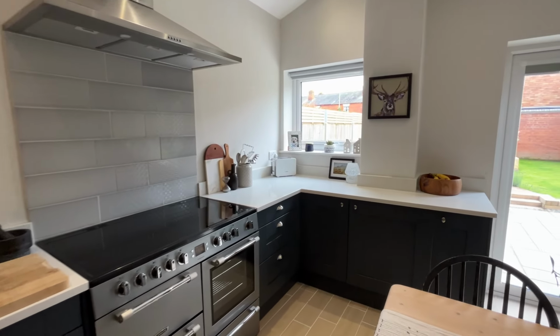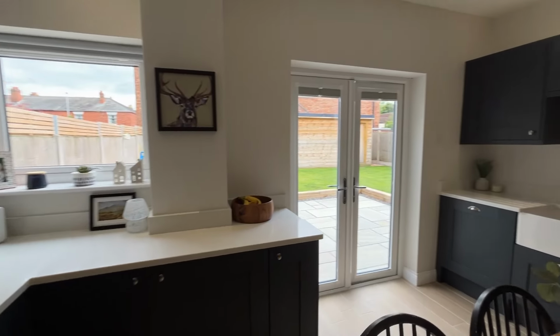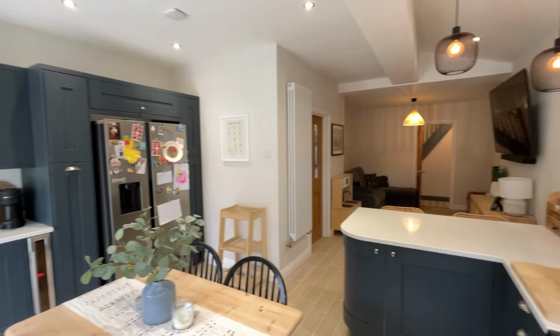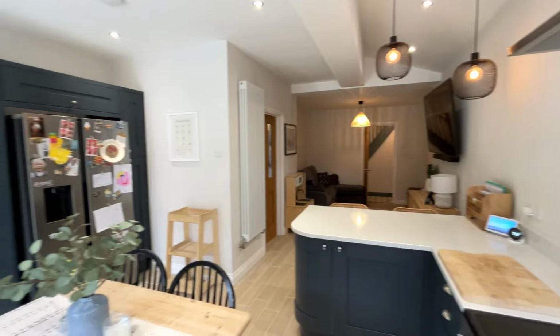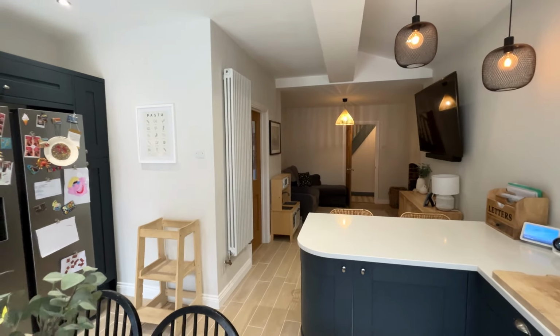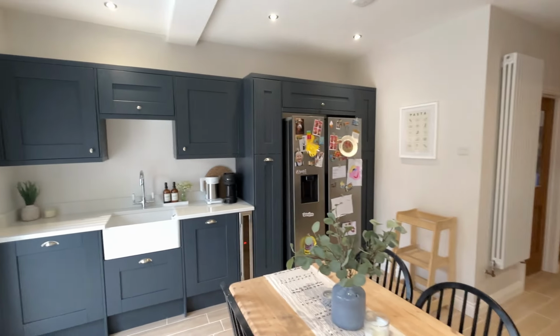Loads of workspace, loads of cupboards. You've got ample space for a Range Master style cooker or leisure cooker or Aga. And again, plenty of space for a table within here, but you could obviously utilize it further towards where that snug area is if you wish to do so.